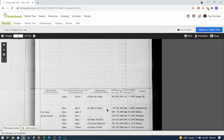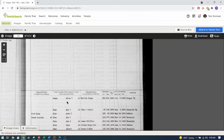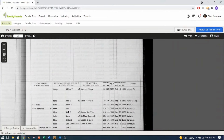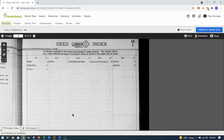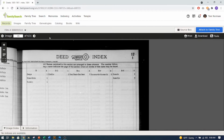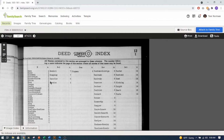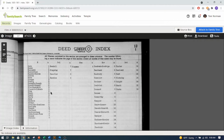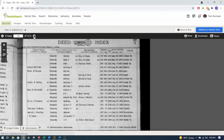Here's the first one. Let's see, it says Kemp. It's on page 1, so we have Alan Kemp, only one person there. And Kine, there's a few of those. And again, in chronological order, not alphabetical order. Okay, so we only have 2 pages here. Okay, a new one starts, and this one has 15 pages. I'm not going to go through all of this. Let's just quickly go through these.